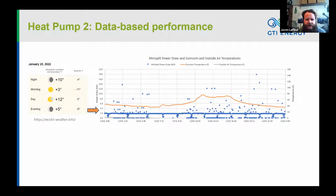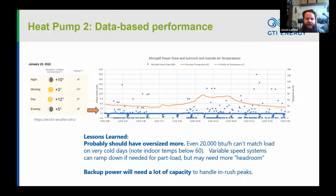You could see there was still some challenges for the heat pump, even though it was running, to keep the space warm. And I think it was mainly because of the infiltration. When we did the load calculation, I did infiltration on the whole building. Should have done it just for the sunroom itself, because I think there was a lot more infiltration between how they assembled those glass panels. And so we were getting a lot more load than we should have.